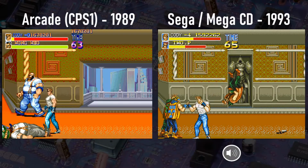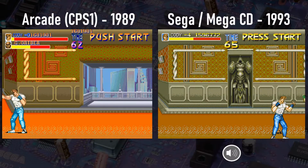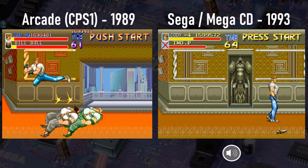Alright, there are a few other name and spelling differences in the two versions of the game. Here's an example right now. G. Oliver in the arcade game becomes G. Oliver on Sega CD.